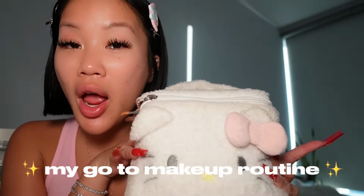Today we're gonna do my go-to makeup routine for everything possible, like when I go to a party, when I go to an event, when I go to dinner. This is what I've been doing to my face for the past 100 years. Like, I'm not joking. For at least the past 2 to 3 years, this is what I've been doing. So I'm gonna give you guys a rundown of everything that I use, and I also kind of want to just talk about my journey with makeup in the past decade. So let's go!